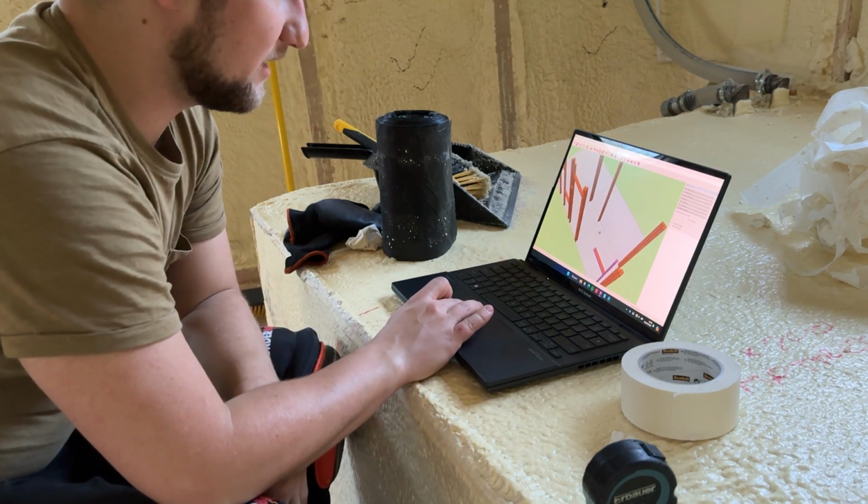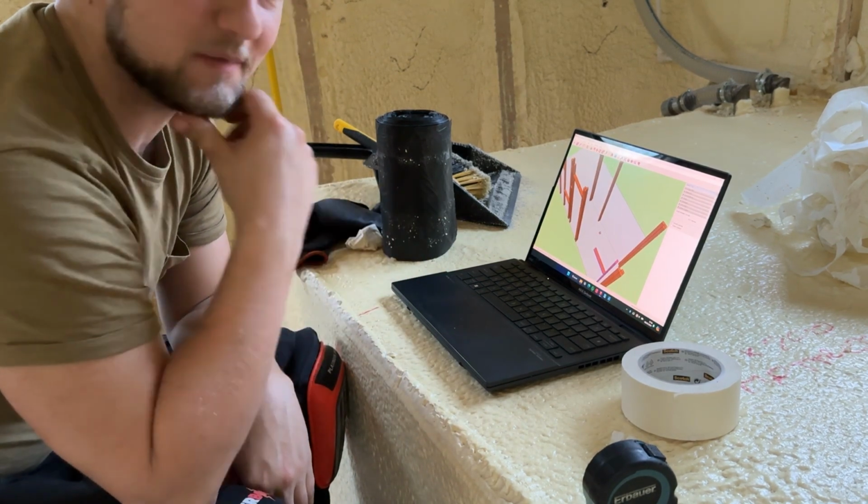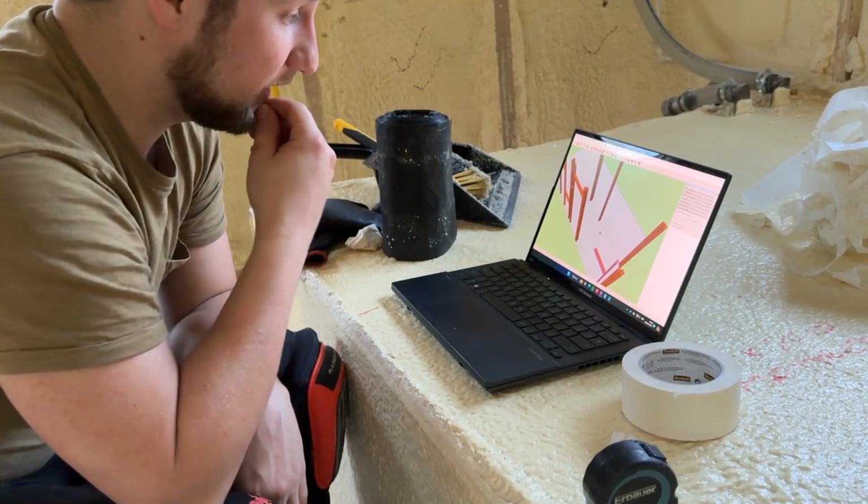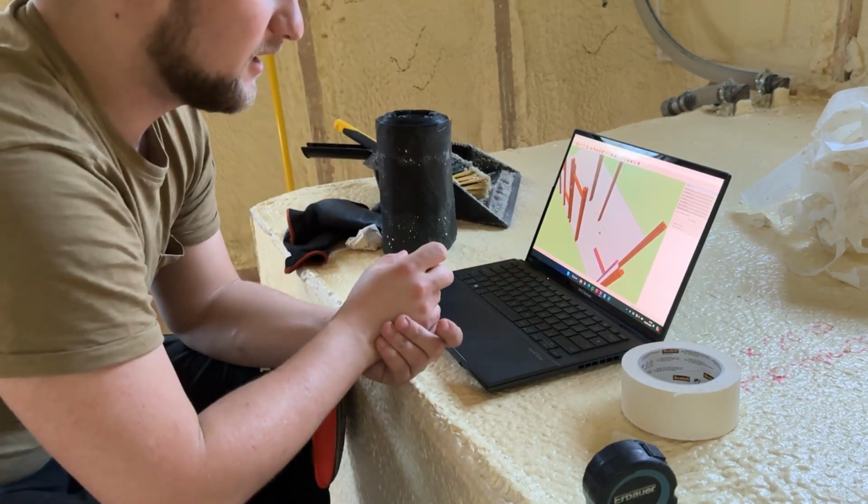So I've just got my 3D model here. I've transferred all the measurements I've just done, and I'm trying to figure out where the studs are going to go and how I'm going to position them.